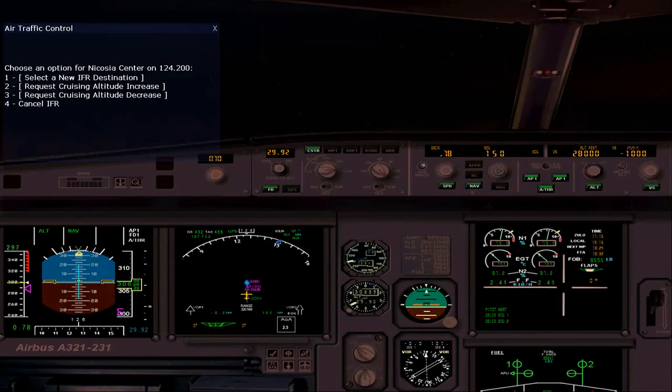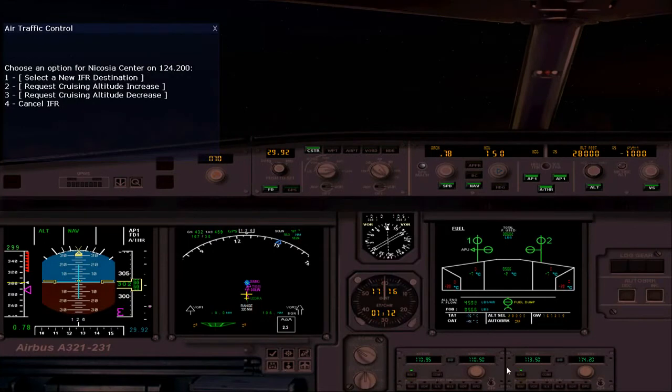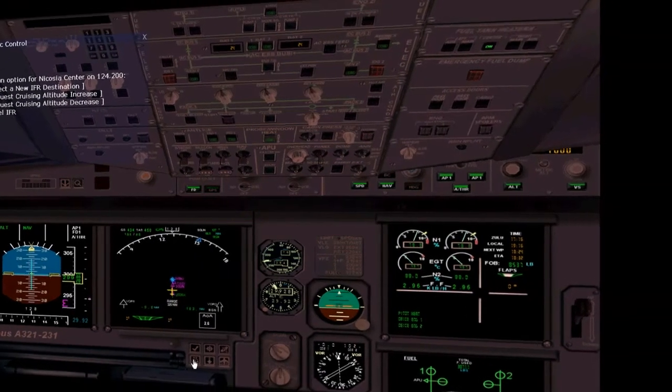And if we have the fuel calculated correctly, we should get a low fuel warning just prior to or just after landing. Looking at the lower ICAS screen here, you can see all the tanks are empty except for the center one, and that one's the one that has the remaining fuel left in it. So, given that we only have one tank with fuel in it, we're going to turn off the heaters to the main tanks and just go with the center tank.